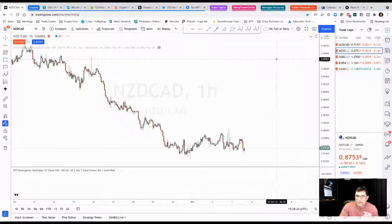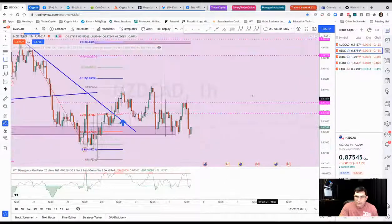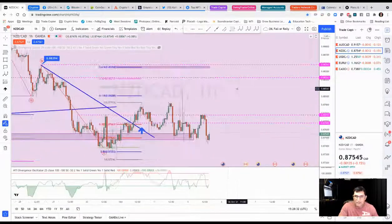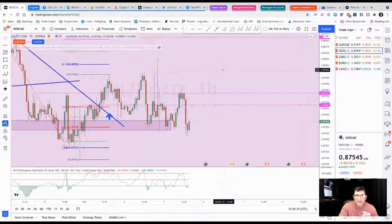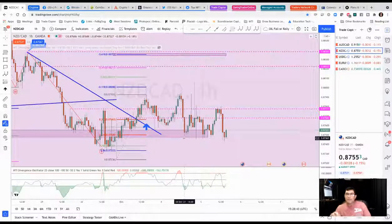Now let's go to the New Zealand Canadian. If we take a look at the New Zealand CAD, we can see that it has done similar to what the Aussie CAD has done, and has moved sideways. We are getting a little bit of bounce off the support down here. Now remember, traders, we do have news coming out this evening. That doesn't change the way the trade copier is going to trade. The trade copier will trade the way it is.